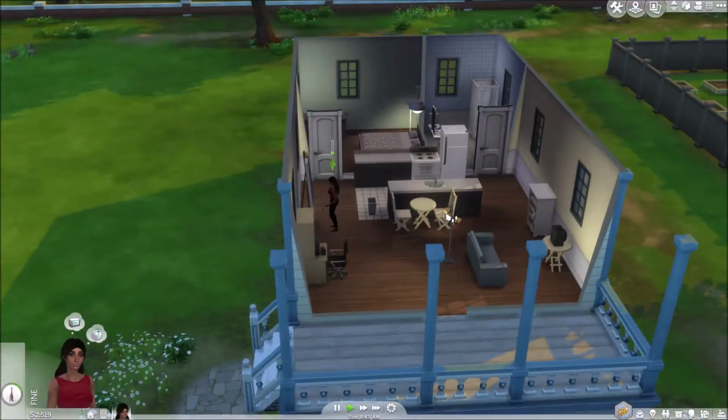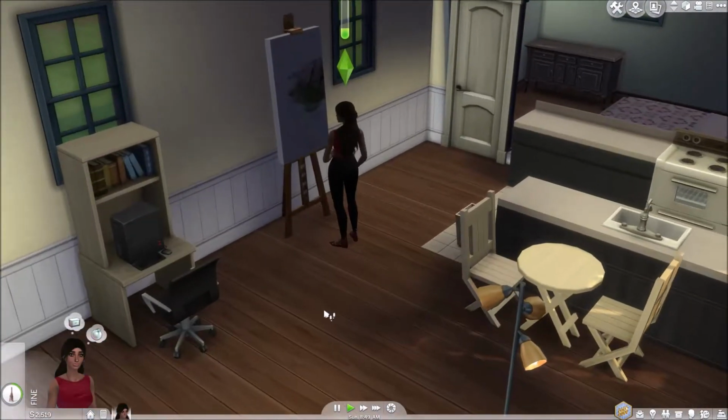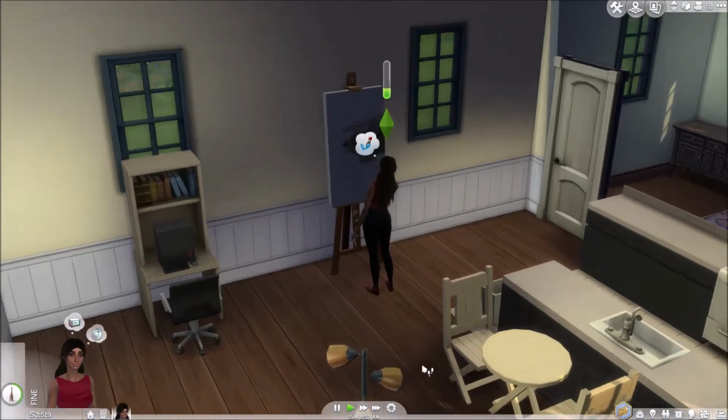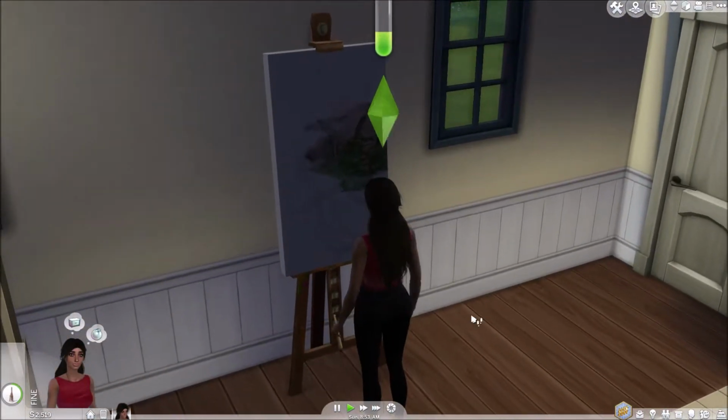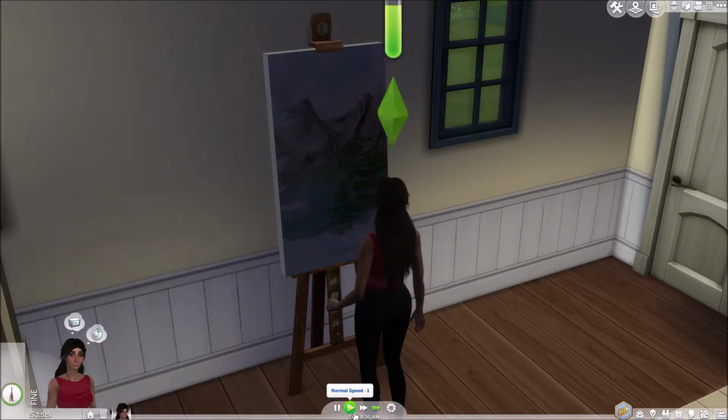First things first, let's do auto lights, all lights. I like doing this because it saves me bills, because if you have lights on all the time in your house, your bills just skyrocket. Okay, so I'm going to speed this up, and hopefully the welcome wagon will come soon, so there's a single Sam. All right, hurry it up.